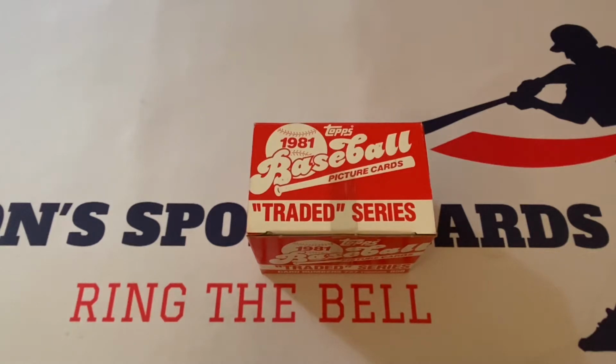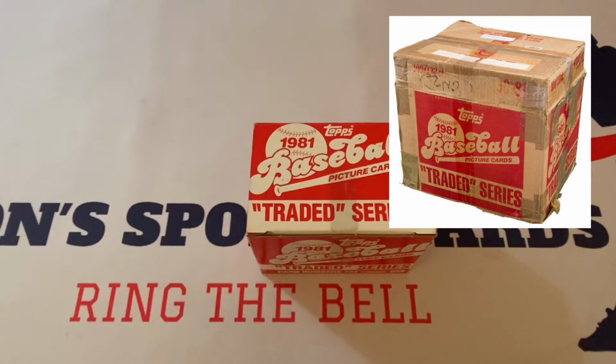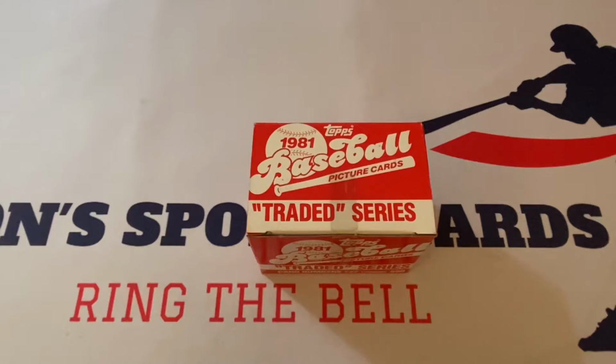There were 100 sets per case. It was $450 per case back in the day. It's a hobby-only product, so you couldn't have picked this up at a retail outlet. You had to go to a hobby shop, your LCS down the road or wherever it might have been, to pick this up. And if you were a hobby store owner, you had to buy two cases of this product as a minimum. What else can I tell you about this? There's some controversy behind this release, and let's get into that right now.